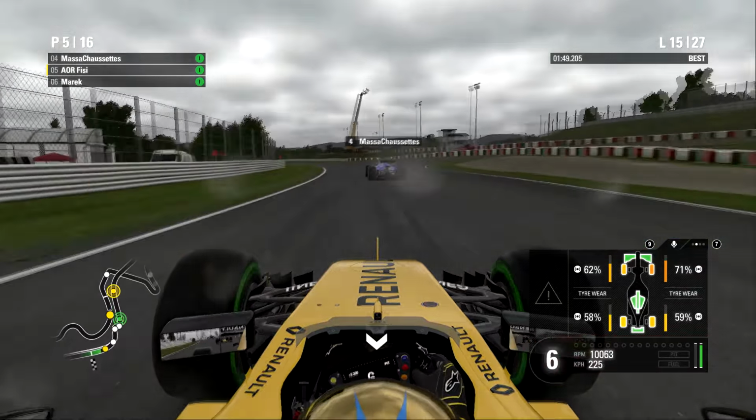Let's see what kind of grip we can find now through the S's on lap 16. And oh, it doesn't look good. It doesn't look good at all. Just can't get the car turning, and Marek's just flown through with absolute ease. Oh dear lord, has the engineer completely confused us in this situation?